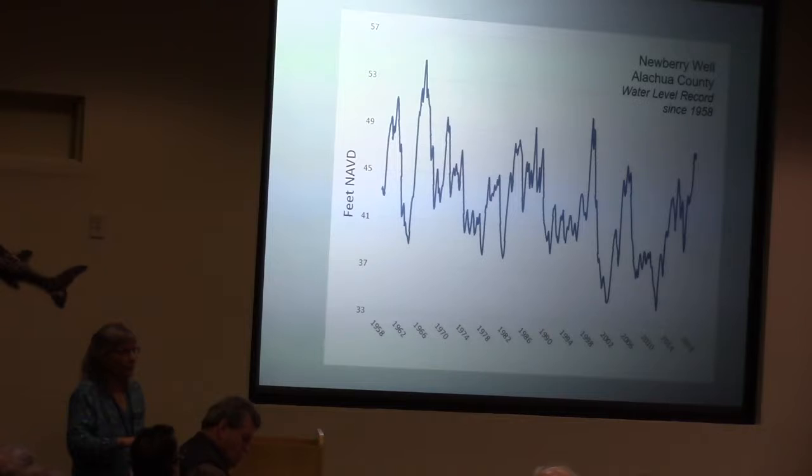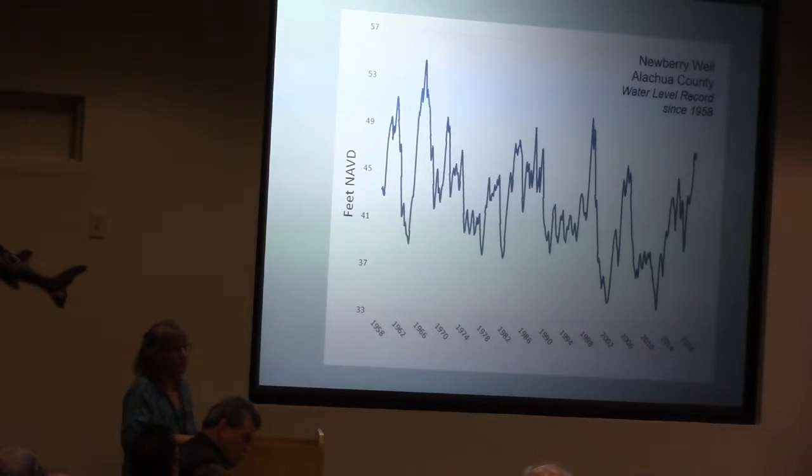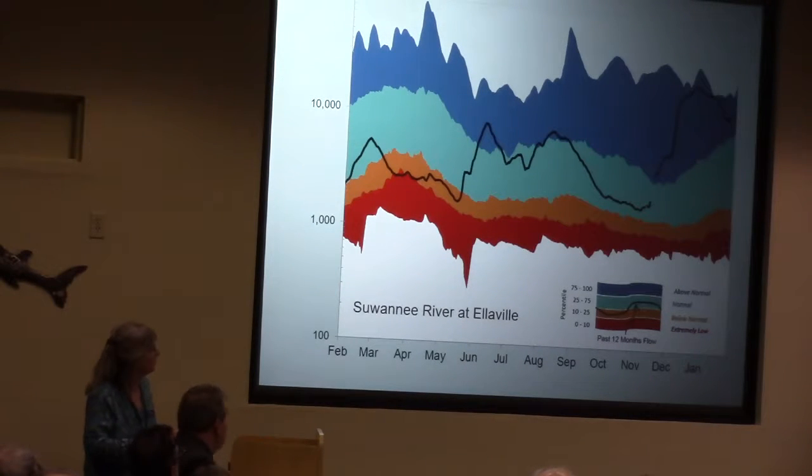It's good to see those aquifer levels high, although for people whose yards are not draining because the canals are full, the ditches are full, they're not so pleased to see those high levels in the foreground.